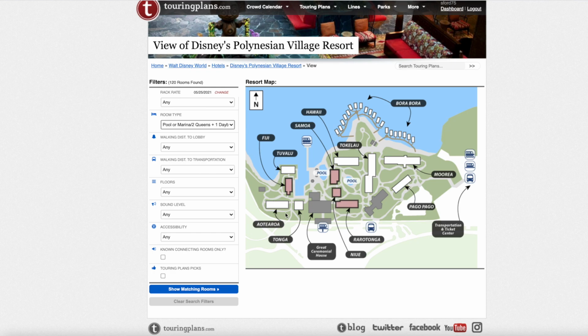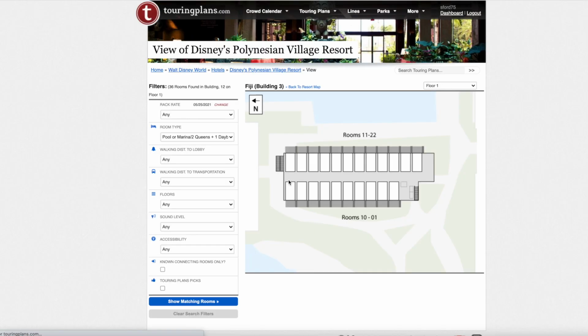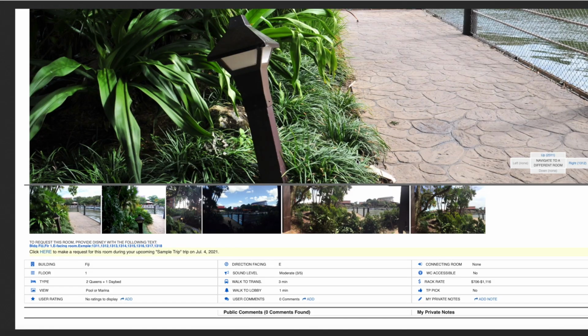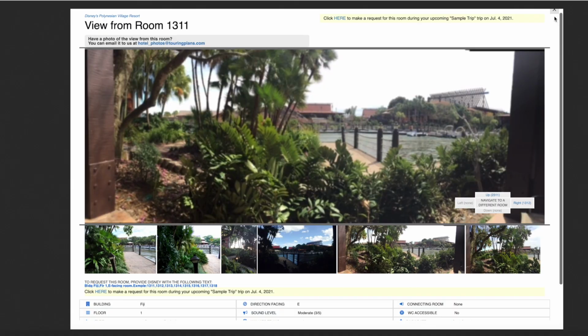The least desirable, I again would say, would be Fiji. So I think any buildings on these 3 right here are the least desirable just because they're farther away. Tuvalu and Fiji are the least desirable in this category. So obviously these are all facing the marina. They're really pretty, facing the marina. You're going to have a beautiful view. But again, just not very convenient.